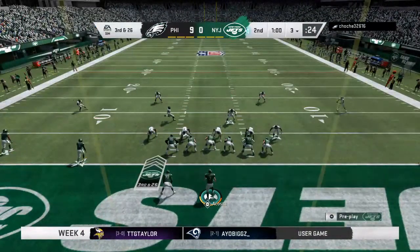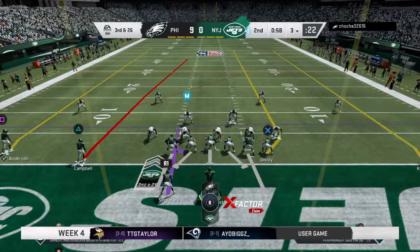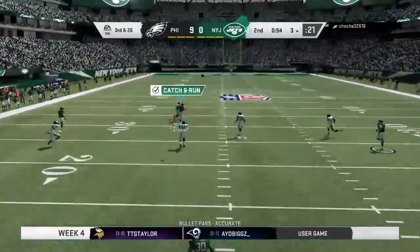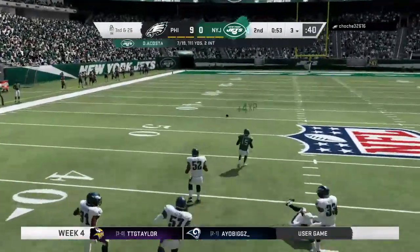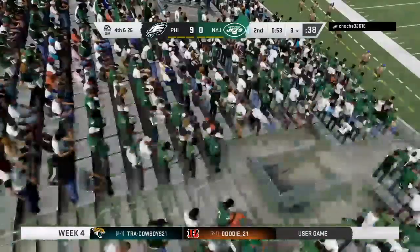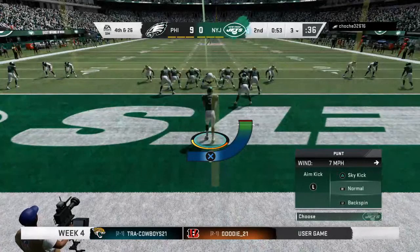After the sack, they'll come up now 3rd and long. Yeah, I wouldn't be surprised to see them run the ball here just to try and get some space. Looking for Campbell downfield, and unable to connect, incomplete. I'll give them credit, they took their shot, but it's going to bring up 4th down.